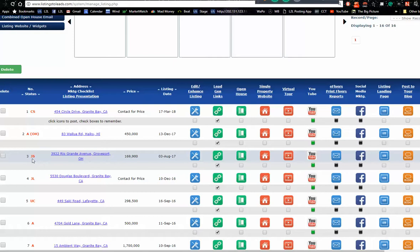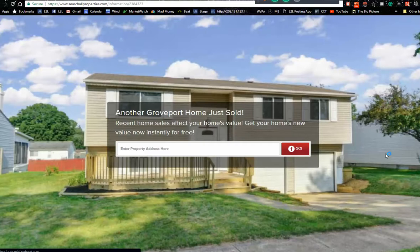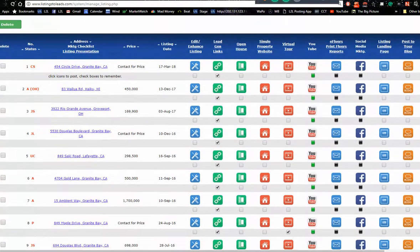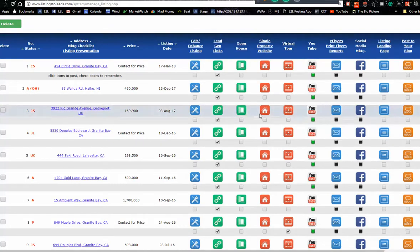But when it's just sold, and over here it's just sold, let's look at the listing landing page real quick. I am actually not crazy about the listing landing page, right? And what it says is another home sold, recent home values are going to affect your value. Get your home value here. So we know that when people are looking at sold properties, many of those people are homeowners. And this is a way to present that. I actually, when a home is sold or pending or under contract, really prefer the single property website.